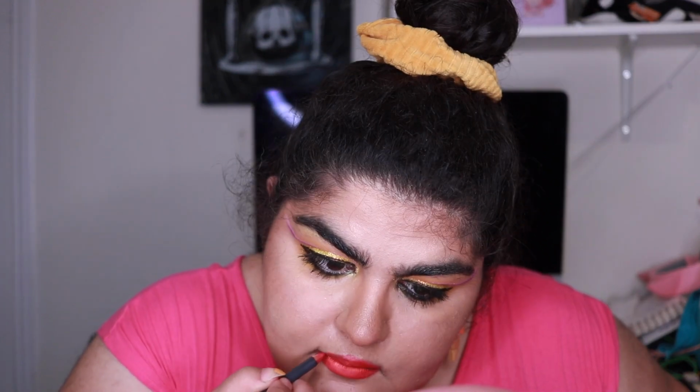I'm gonna add some more red because I really hate this. I hate the way it's just bad. I'm sorry, I will never be an orange lipstick person. It's never gonna be me.